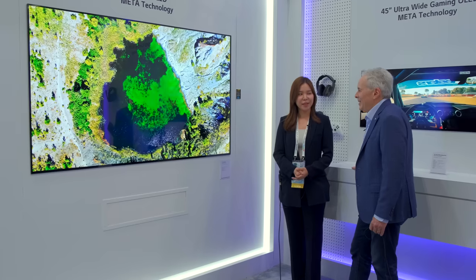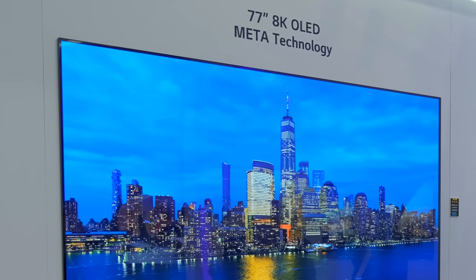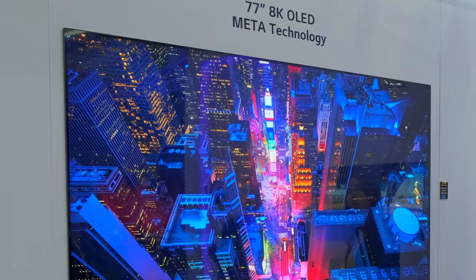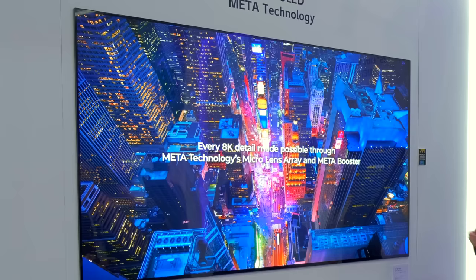Is this actually available for sale? This is available for sale. You can buy it now? Yes. At least in Korea? I believe so. Okay. You need to check on it. Wow. So again, our new Meta technology as well as 8K resolution really bring this sharp image quality.